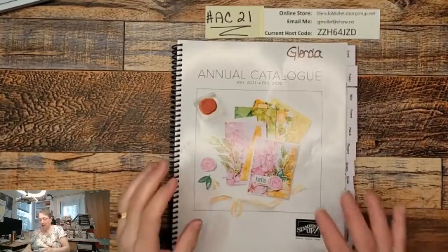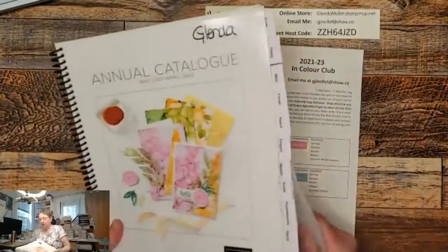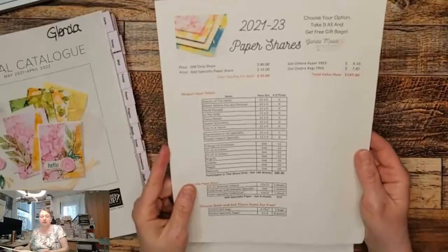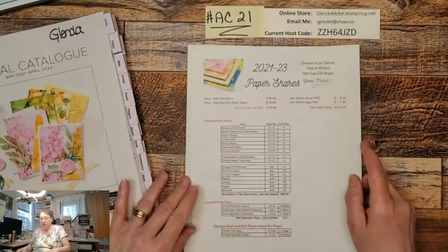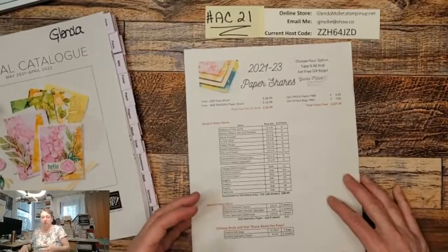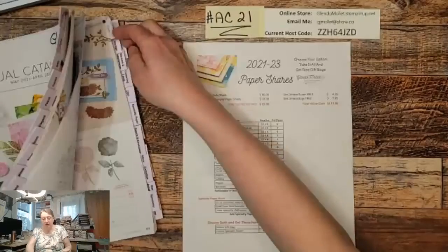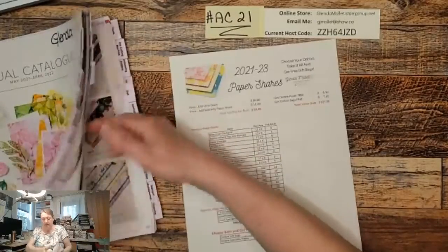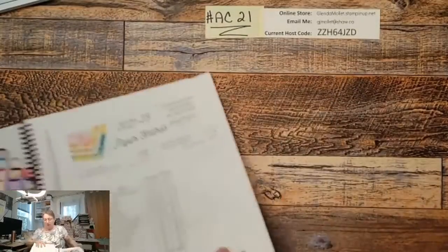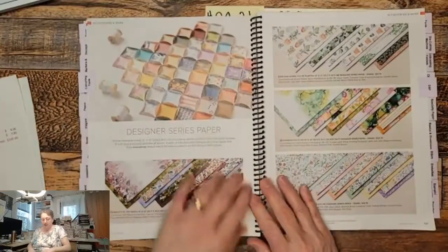Okay, so I have paper shares. Now the first round is sold out, and I'm taking names for the second round of paper shares. So you get a little bit of all of the papers that I'm showing you today. You get the regular designer papers. You can find all these papers starting on page 130 of the annual catalog. So there's the start of the designer papers.